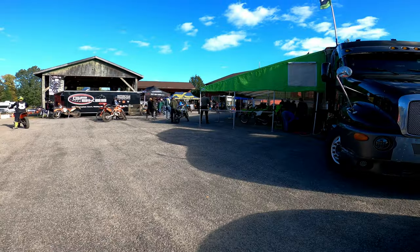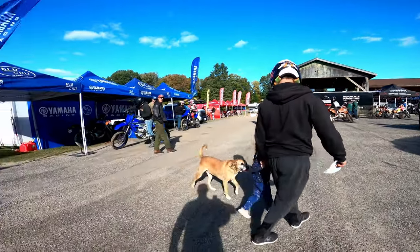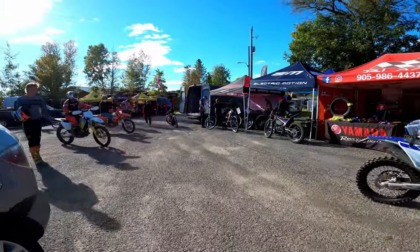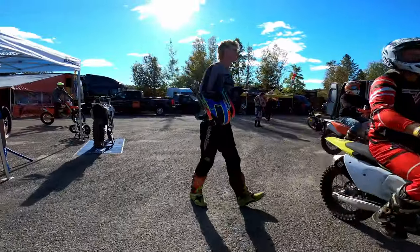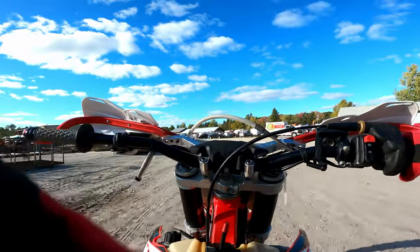So the Corduroy is definitely back. Lots of manufacturers, lots of shops, tons and tons of people, lots of riders, great atmosphere. The weather was great for the first 2 days, so it was really good to be back.